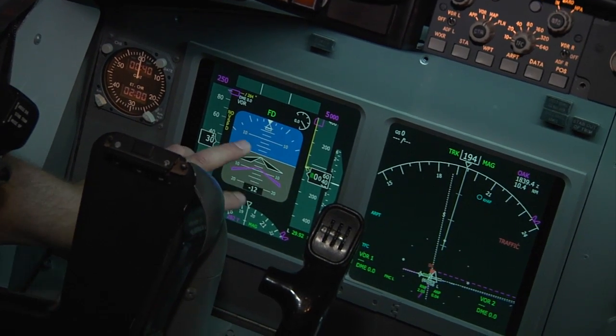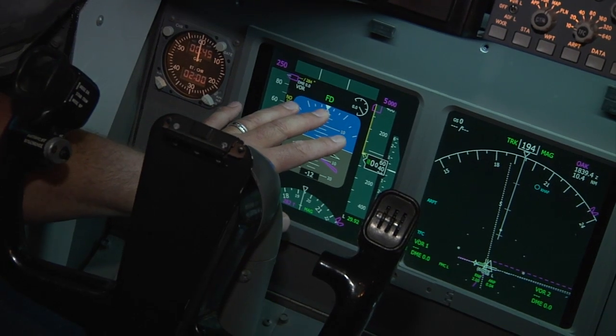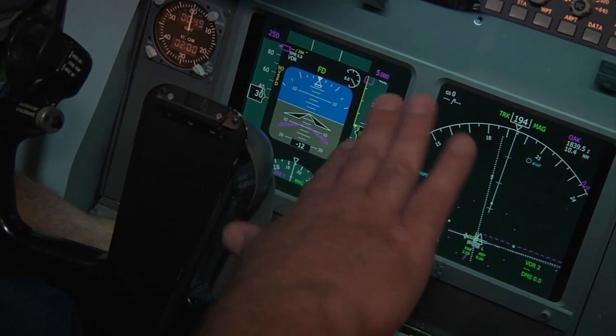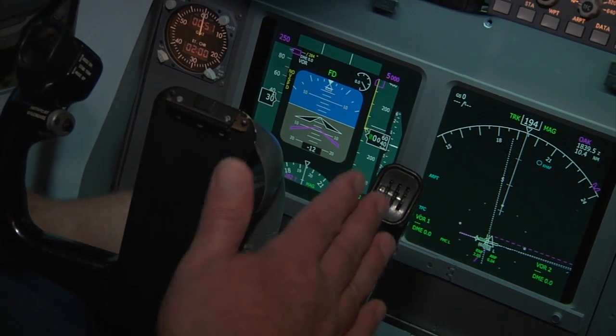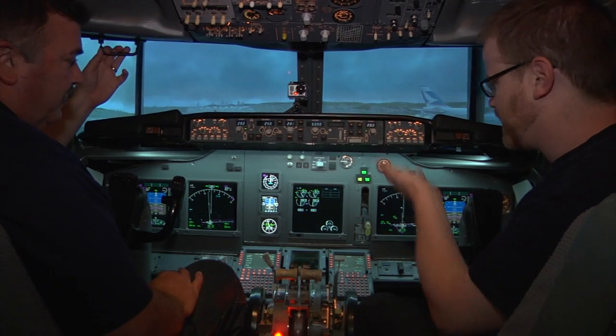And then this is your attitude indicator. So basically the brown is the ground. Blue is the sky. So aim for the blue. Aim for the blue. Most of the time. And then it will also bank with you. So it gives you an idea of what position the airplane's in when you're in the clouds, because you really have no idea.